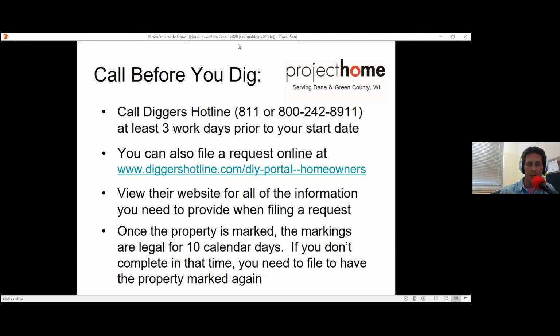Once you have the markings, they're only legal for 10 calendar days. So when they come to mark the property, you don't want to call them too early before you're actually going to do this. But you don't want to call them the day before, because they might not be able to get to your property in time. So, plan accordingly, but remember those markings are only technically good for 10 calendar days. If you've gone well beyond that for one reason or another, you should call and have them come and mark again. They will do that. So just remember that. 811.